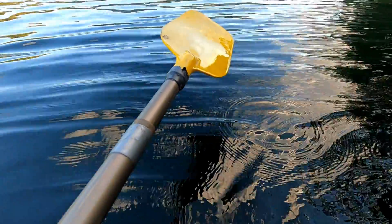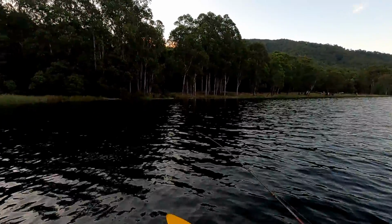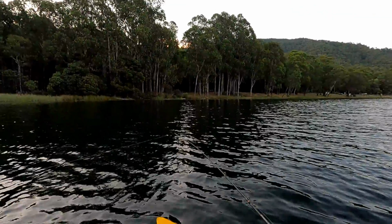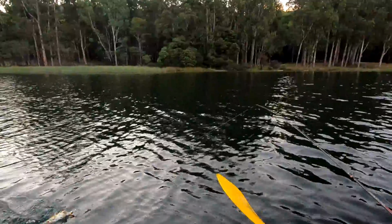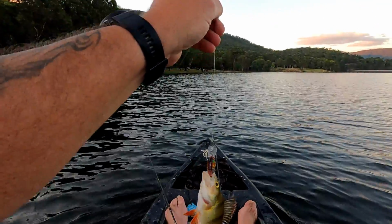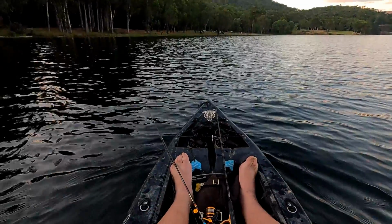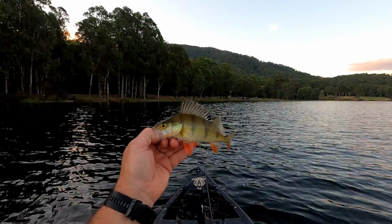Go on. I've hooked up here and I missed the hookup. My lure was dragging on the bottom, so I was reeling it in just to have a bit less line out, and the fish hit it while I was reeling it in. Oh yes, beauty. Oh no, he's not. I thought he might have been a partner for that one that I had before, but he's not. Ah well.